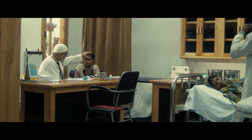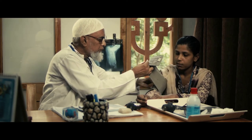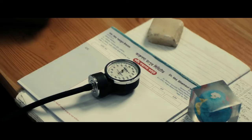There is a care center in front left side of the factory for the proper care of the workers. A medical team led by experienced doctor is working 24/7 for their health care.